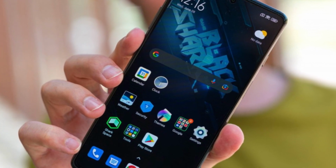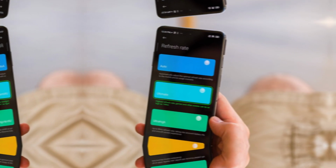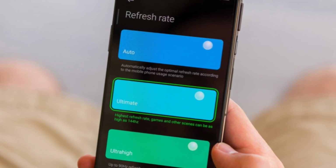Overall, the Black Shark 5 Pro is an impressive phone designed specifically for gamers. It has a powerful processor, a large battery, and a variety of gaming-specific features that make it stand out from other high-end smartphones. If you're a serious mobile gamer, the Black Shark 5 Pro is definitely worth considering.